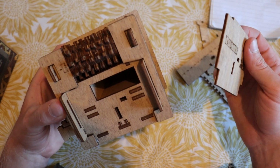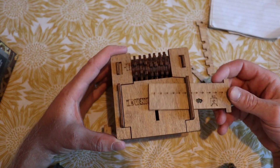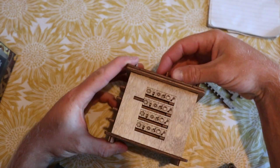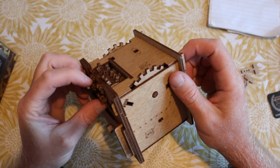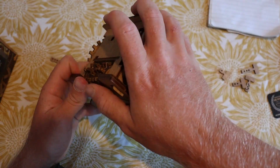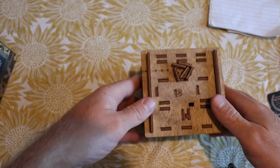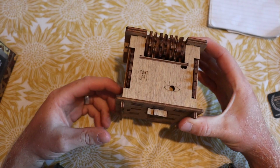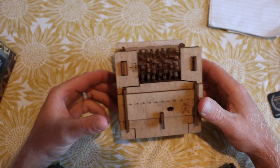Alright, so enjoy the time lapse of me putting this back together. There we have it, it's all solved, so that is one more for the solved list.